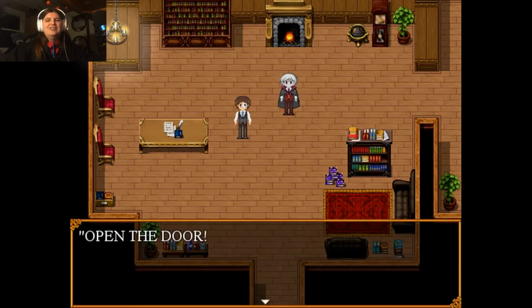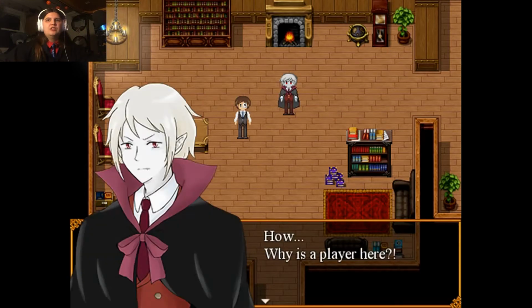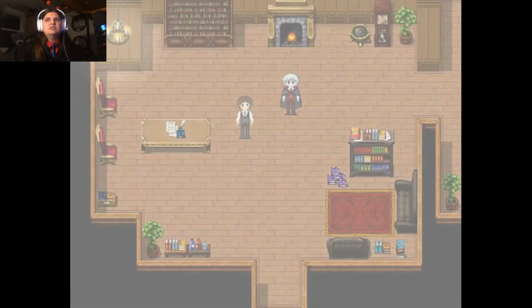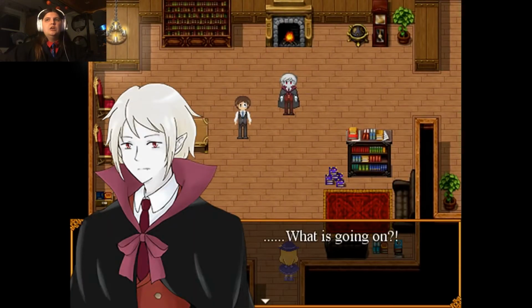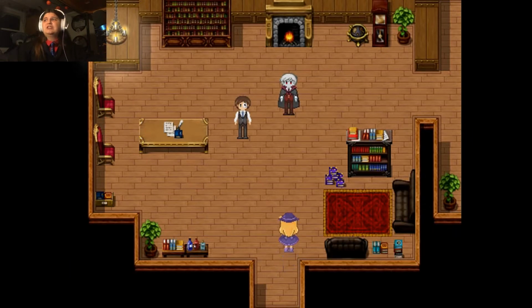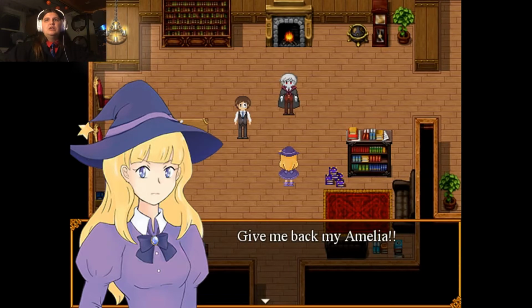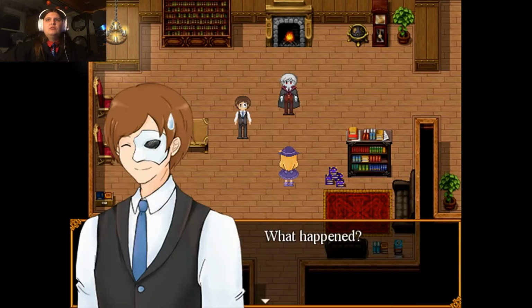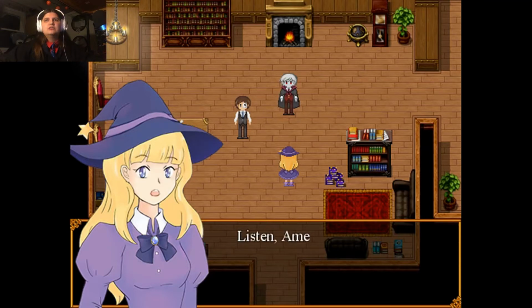Open the door! I don't know who you are, but I know you were in there. How? Why is a player here? This is... What is going on? My question is exactly what the heck is going on? Give me back my Amelia. What happened? Sorry, but you are in the wrong area. This is staff only. Who cares?